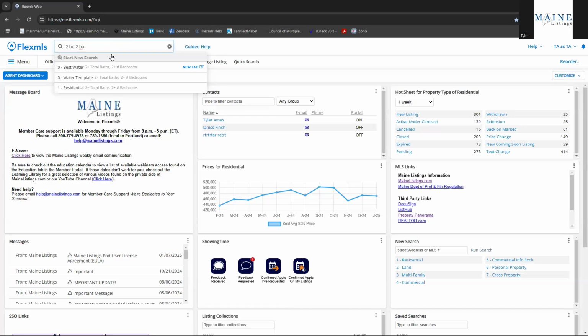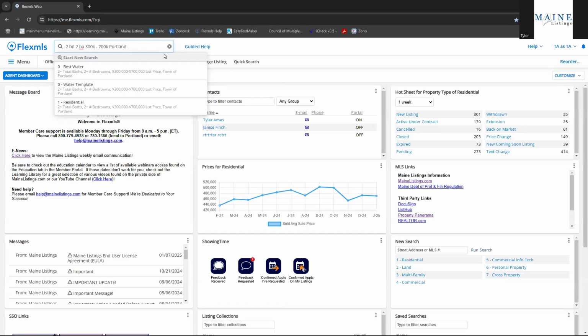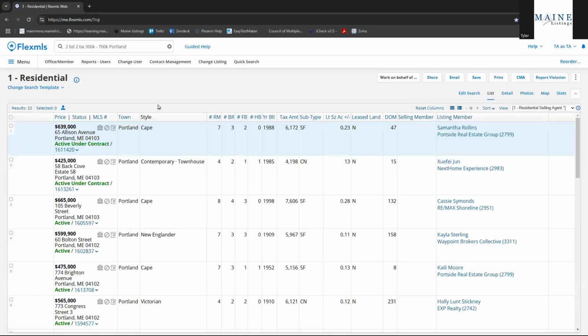I'm going to pause right here because you can already see it wants me to start a search with 2+ total baths and 2+ number of bedrooms. So you can already see the criteria being built out in the search. I'll say I need between 300K and 700K, probably a pretty big price range. And again, we can see this line getting updated. We now have a list price in there. Let's do Portland, town of Portland, and I'll click on one of the searches to actually get it started.